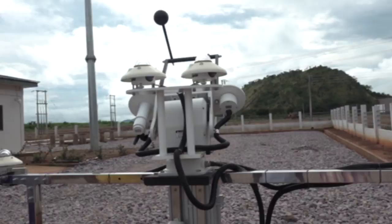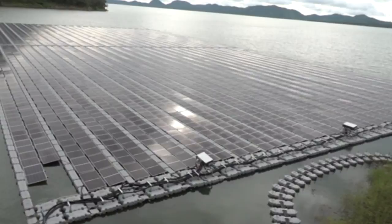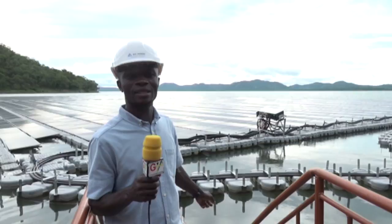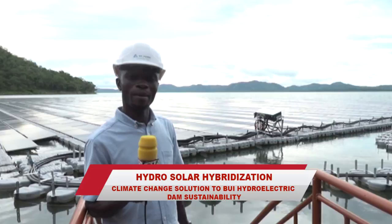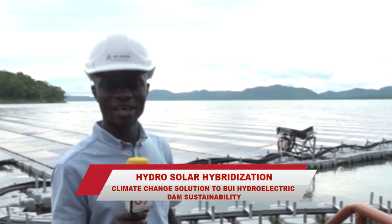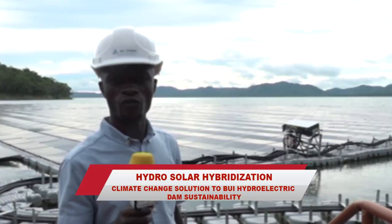The authority has also constructed a 1 megawatt floating solar plant on the reservoir, the first of its kind to be inaugurated in the West African sub-region. Ghana is the first to mount this facility to generate electricity for the national grid. Bui Power Authority is indeed leading in the renewable energy space. It is important for us as a country to generate enough power for industrialization, and the Bui Power Authority is in the forefront in championing this. We can only say congratulations to Bui Power for what it is doing with renewables.